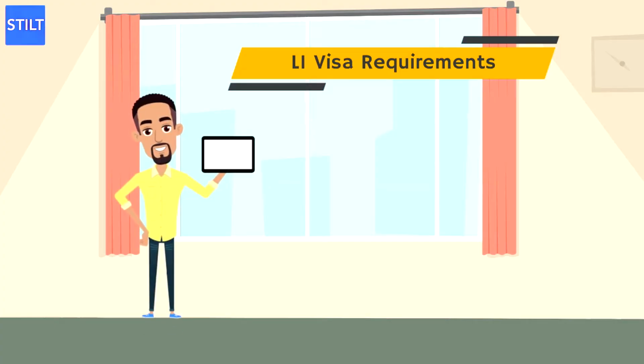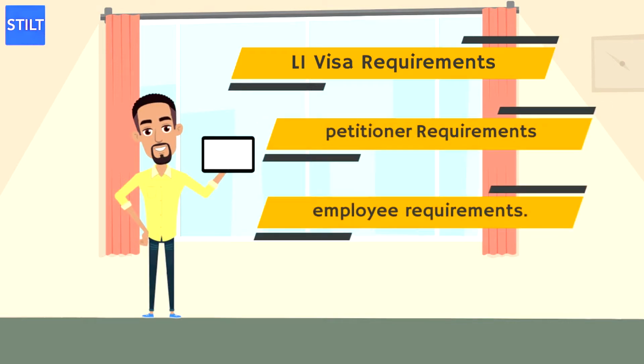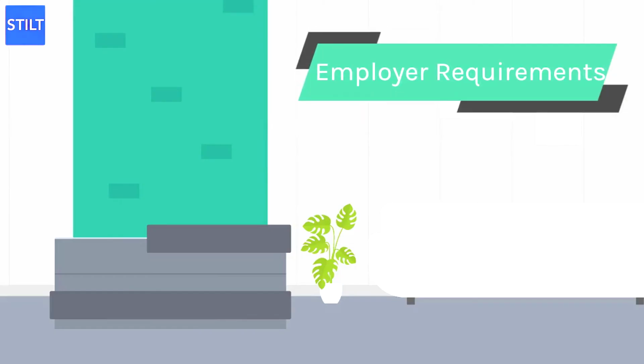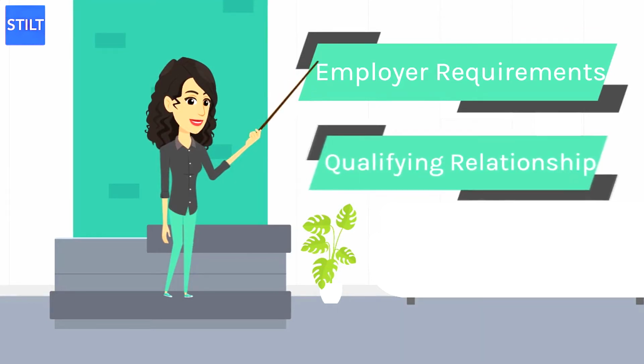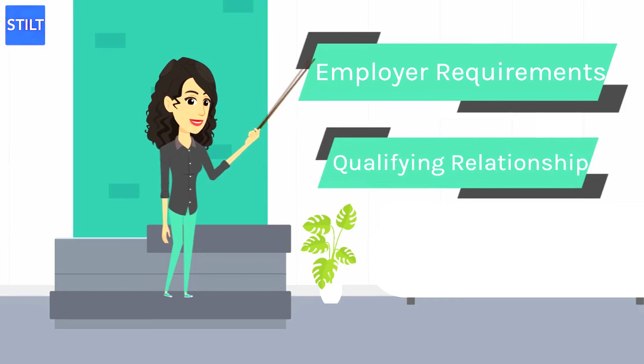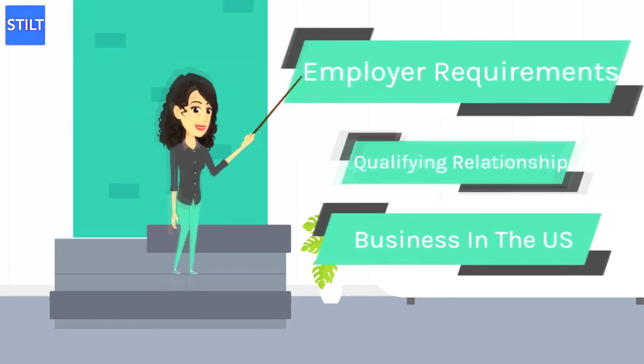L1 visa requirements. There are two main requirements for an L1 visa: petitioner employer requirements and employee requirements. Employer requirements. The employer within the US and its foreign branch, subsidiary, or affiliate that employs the applicant abroad must have a qualifying relationship. This shows that the two entities are in some way tied to each other through their ownership or organization. In addition, throughout the visa holder's stay in the US, the employer must be doing business in the US and at least one other country.